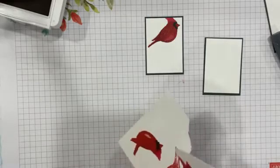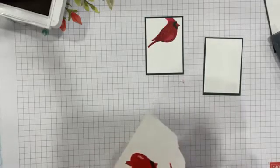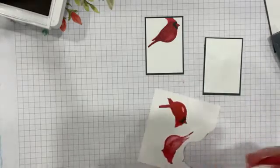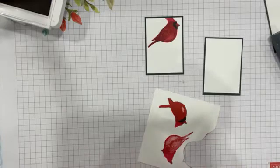And then I took the gray, I think it was Smoky Slate, and kind of just filled in the top feathers a little bit, because they have a tinge of black going through their feathers.